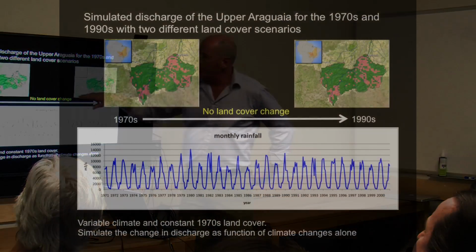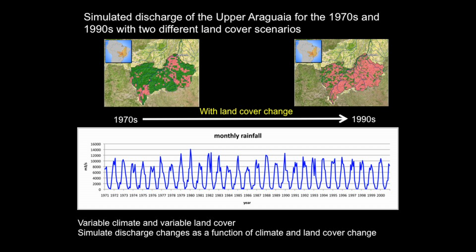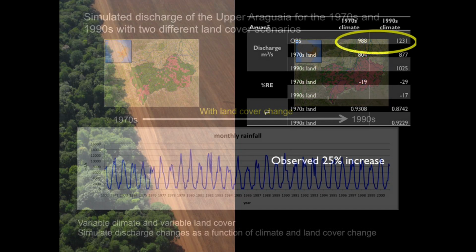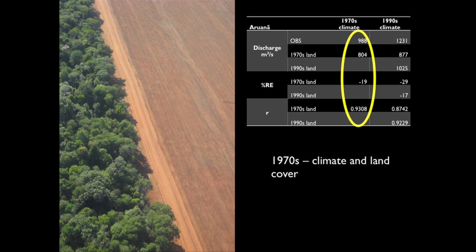So what we did was just run a series of simulations, one where we didn't change the land cover, we left it in the 1970s. We used the actual rainfall that did occur, but we left the land cover alone. And in the second one, we changed the land cover to today. So the difference between those 2 simulations should be the climate and the land use. And zipping through that, what we see is the model has a bias, so it's too dry. But I'm going to say it's a bias and say we're okay.